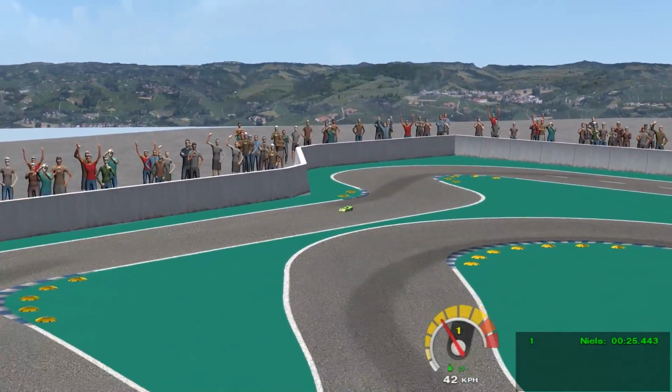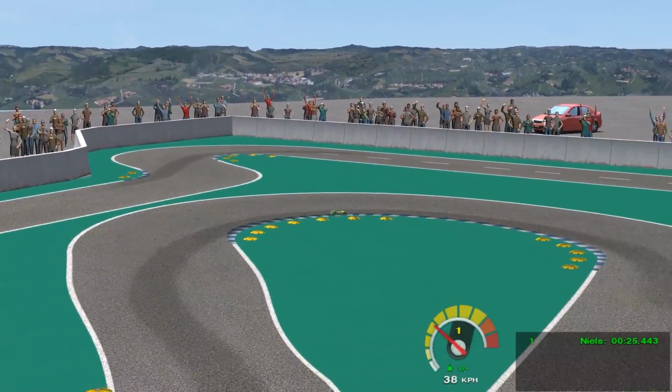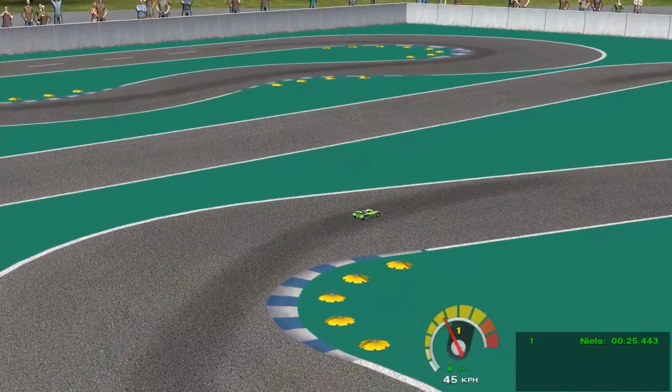I lifted too much there, I actually slowed it down too much. It brakes quite well. There are no brakes on this car, it's just lifting off that does the braking for you.